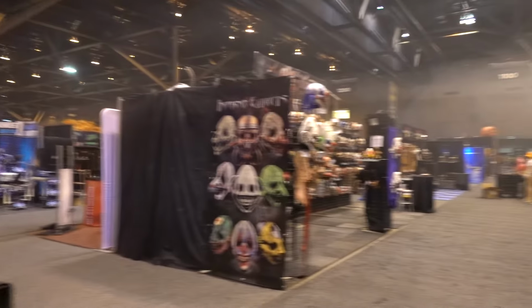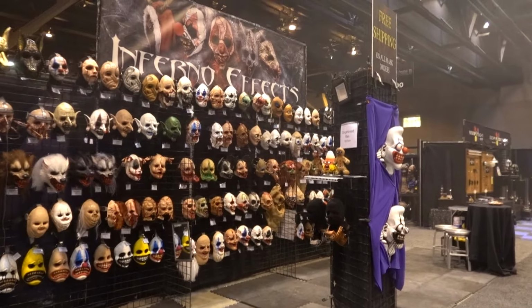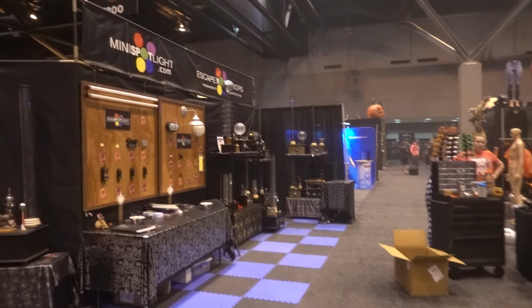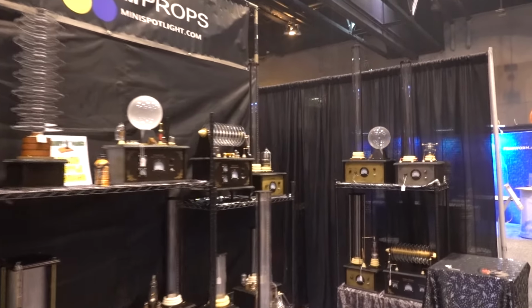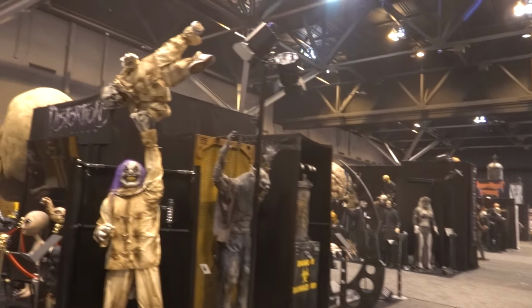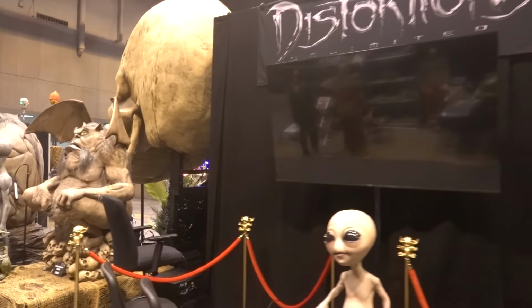Lots and lots of mass, and I mean a lot. The show, or what I was saying, there's Mini Spotlight. All their stuff is really cool. Always cool. And here's Distortion's booth. All their stuff is cool.